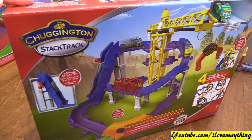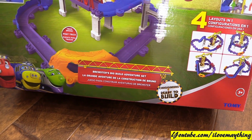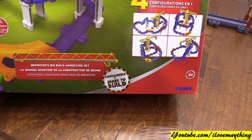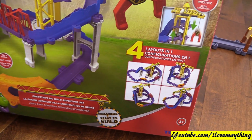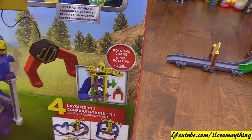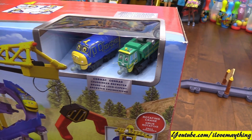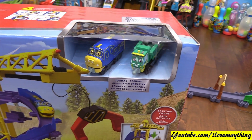Whoa, nice playset. Chuggington Stacktrack. Brewster's Big Build Adventure Set. Yay! Chuggineers, ready to build. Four layouts in one. Rotating crane. Nice. And I see Brewster and Conrad. Yay, Brewster and Conrad are included.